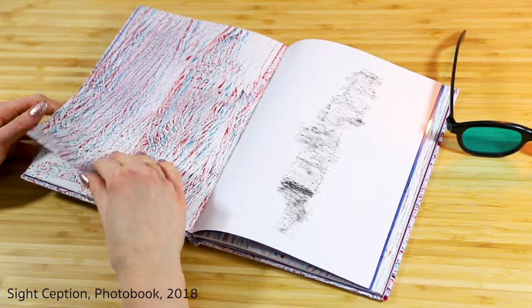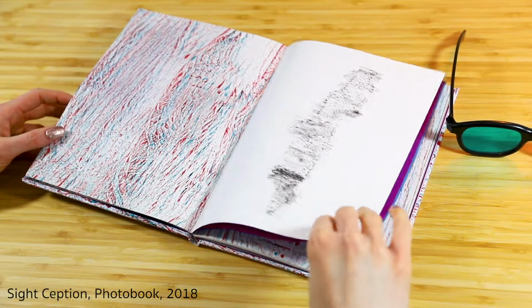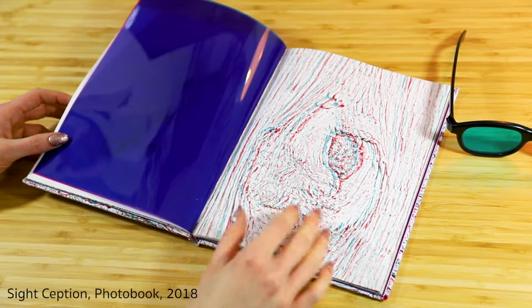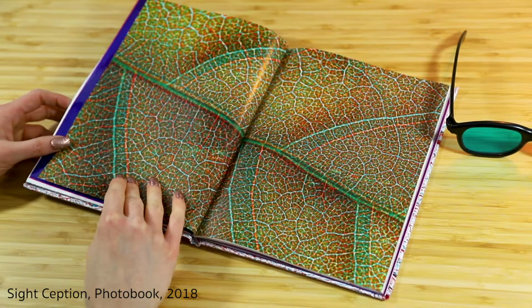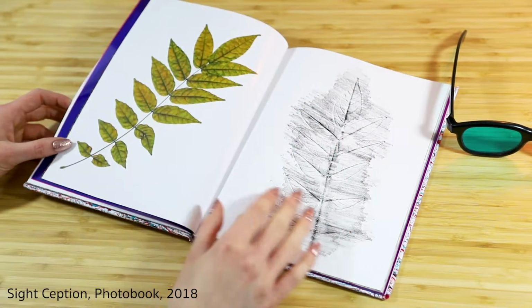In the last year, my practice has interrogated the separation of physical layers in the imagery using the three-dimensional anaglyph combined with abstraction and the natural environment. The anaglyph being an early method of simulating and creating a three-dimensional image, where the eye is seeing separately, the left with a red lens and the right with a blue lens.